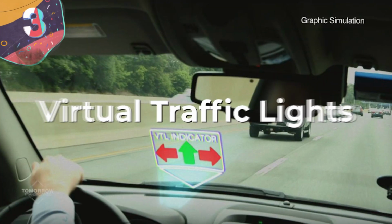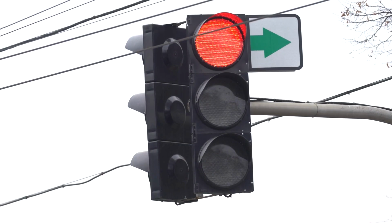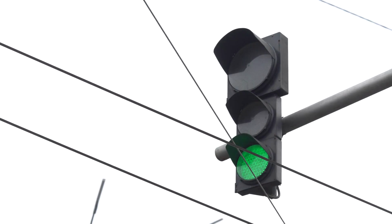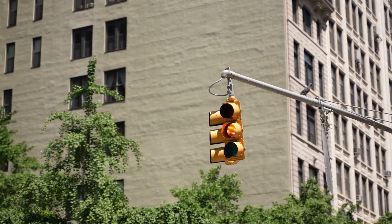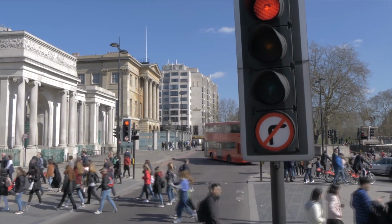Number 3. Virtual traffic lights. So traffic lights are a critical tool in organizing the movement of traffic, but they're only able to give signals in the fixed positions where they've been installed. As our cars become more advanced, there's a way to use technology to send signals more often, and this could significantly improve journey times and road capacity.